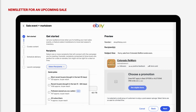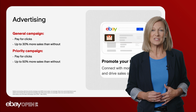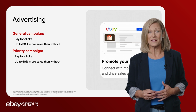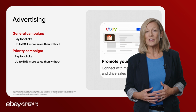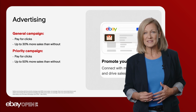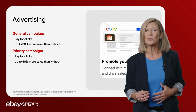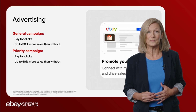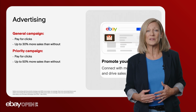Up to this point, I've talked a lot about driving traffic to stores, but there is still more that can be done. Let's look at advertising. There are two different strategies to advertise your listings within eBay: general and priority. The general strategy, formerly known as Promoted Listing Standard, is a cost per sale campaign that gives your items general ad placement across the eBay platform. It's easy to set up, and you're only charged when a buyer clicks on a promoted listing and makes a purchase from you.